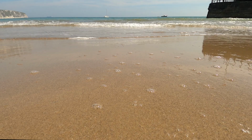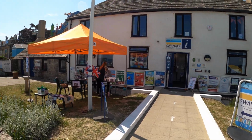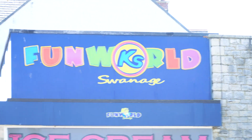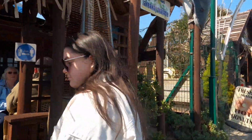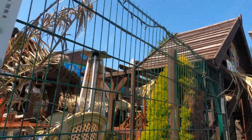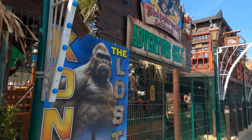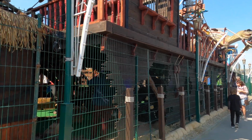And of course, being a typical seaside town, Swanage has all the usual things you need. There's the information centre, play parks, amusements, ice cream. This is a sort of shanty seaside themed amusement arcade with the sharks hanging and the rides and the adventure golf and things like that you can see here.